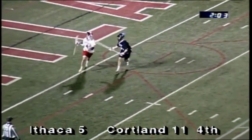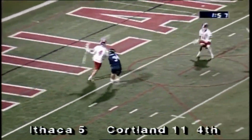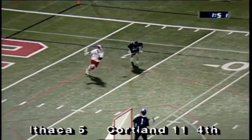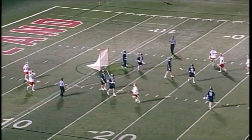So the Red Dragons with possession now. We got 2 minutes left to go. And what appears to be another victory for the Red Dragons, their fourth in a row. And a shot there, and that's another goal for the Red Dragons.